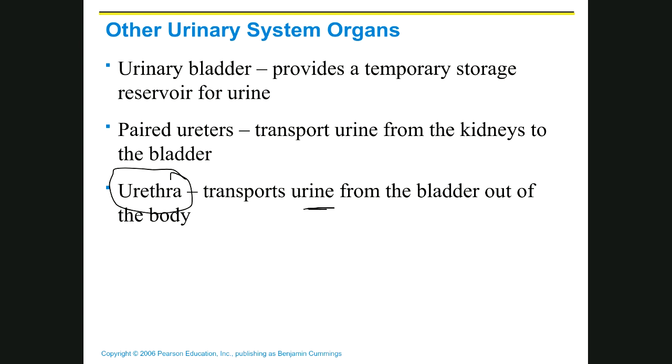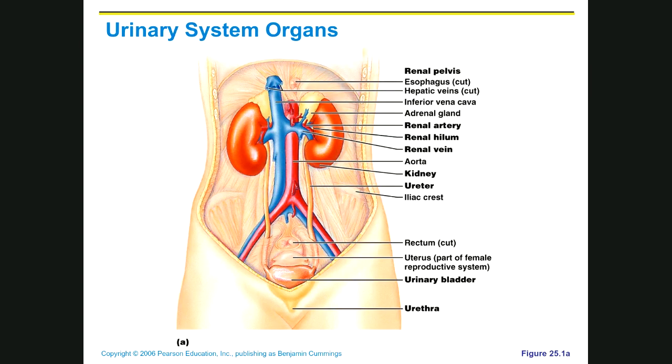So again, if we look at it, it looks like this. So two kidneys, two ureters, urinary bladder, and a urethra.